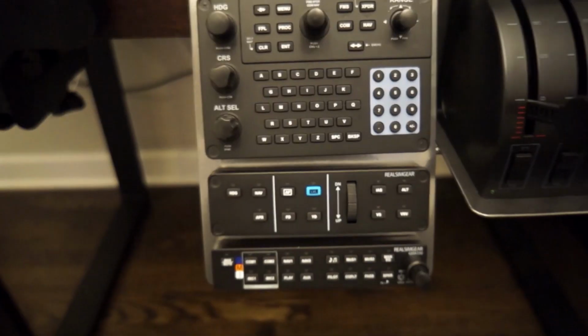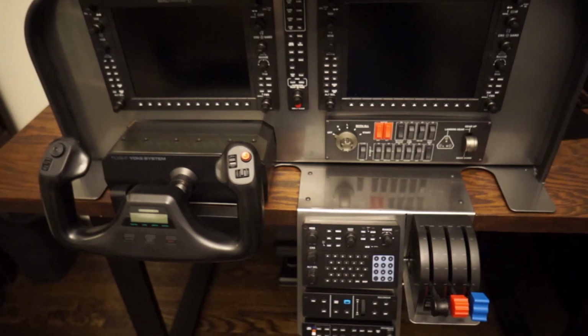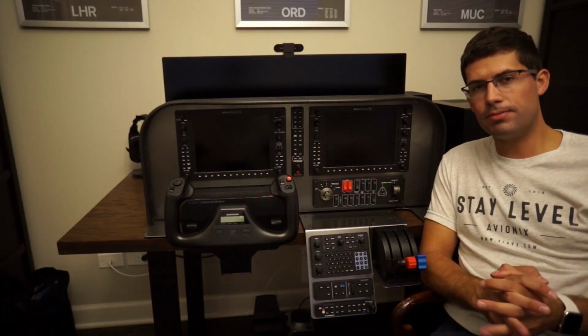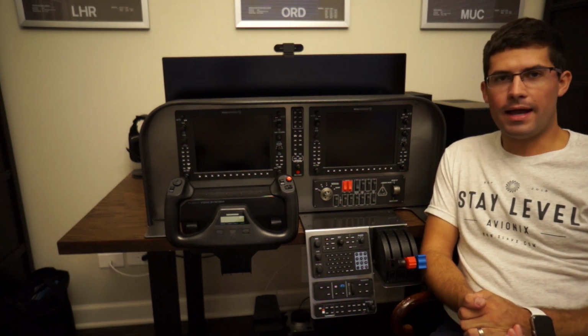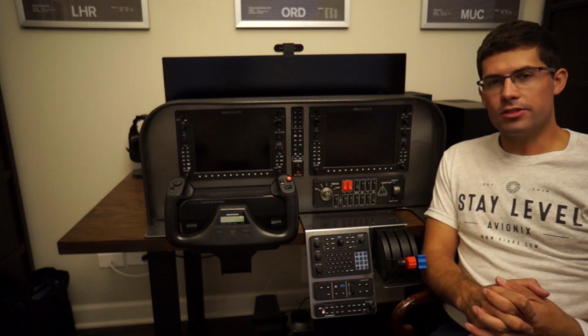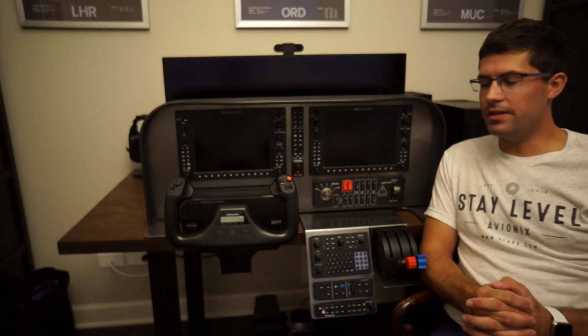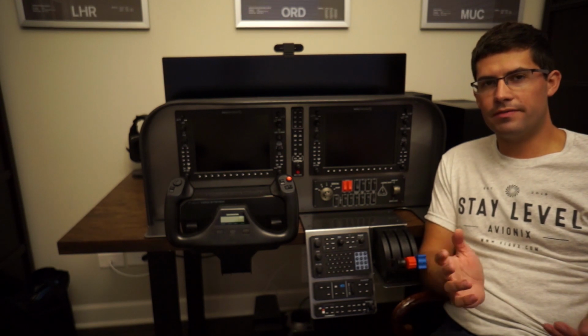So basically, configuration guide and everything is all at realsimgear.com. Once again, we just make the panel that houses all these components. In terms of actually setting up the Cirrus Perspective package, RealSimGear has a great setup guide on their website. If you just go ahead and Google that, they can help you get all the avionics and the electronics working.